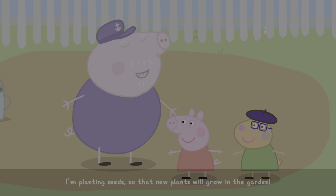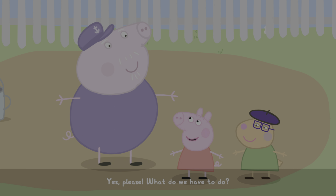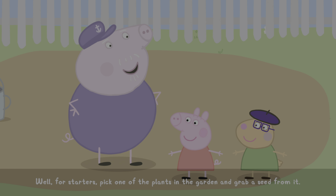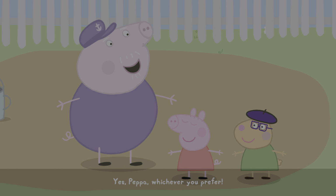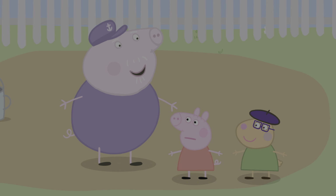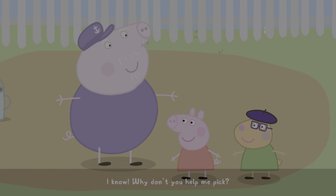I'm planting seeds so that new plants will grow in the garden. Do you want to help me? Yes, please. What do we have to do? Well, for starters, pick one of the plants in the garden and grab a seed from it. Any plant? Yes, Peppa. Whichever you prefer. But I don't know which one to pick. I know. Why don't you help me pick?